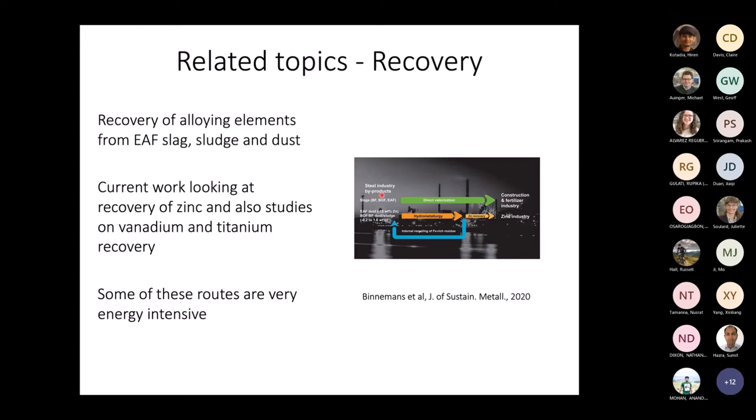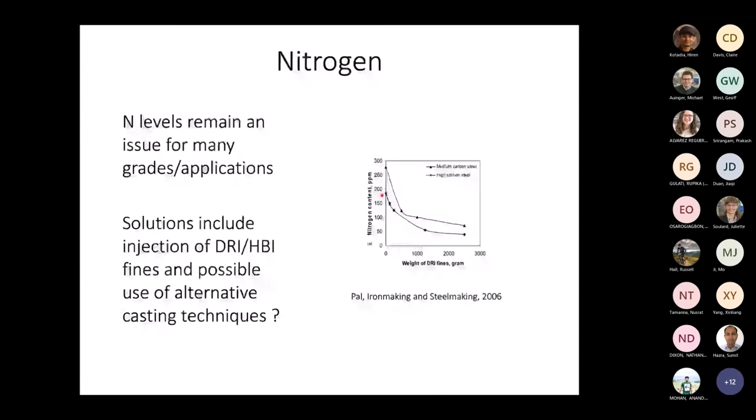And then the problem of nitrogen. It's one of these residuals that tends to get forgotten about, but nitrogen levels remain an issue for many, many grades and applications. And again, a knowledge of the effect of some of these mitigation techniques and looking at alternatives is something that we'll be interested in over the next few years or so.